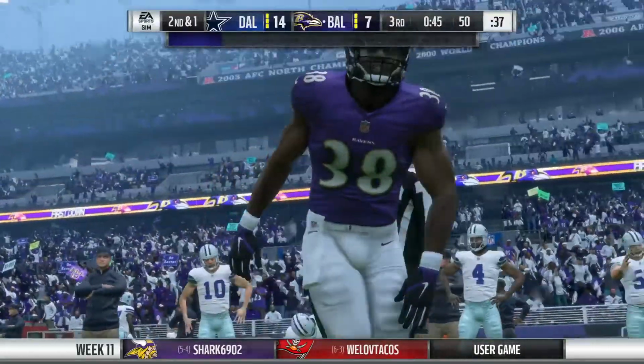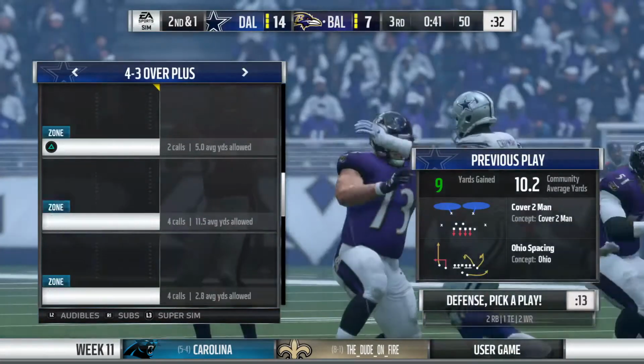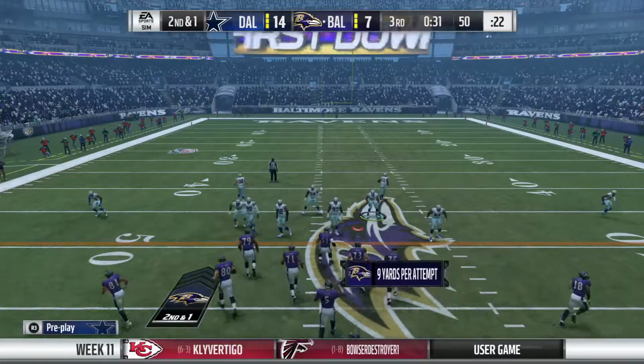And he'll get it out to midfield. Looks like, yeah, they'll spot it right at midfield at the 50. Everyone's got to be able to catch the football. Doesn't matter what position you play, but if you're on offense, be aware a ball may come your way. And here comes play number 6 on this drive.